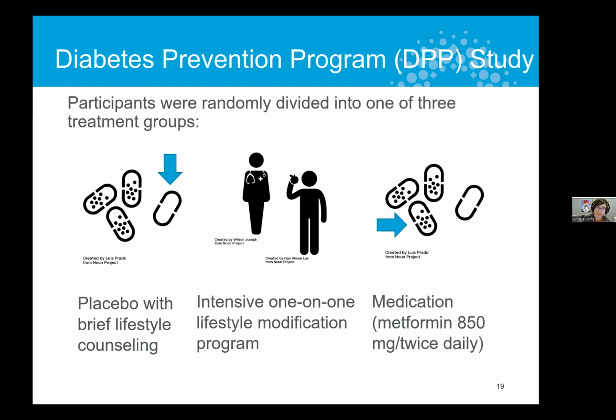And they divided these 3,000 individuals into one of 3 treatment groups. One group got a placebo. They got their prescription for these pills, but the pills had no medicine in them. So these were just pills that had nothing that they were trying to study. And they got some brief lifestyle counseling, like, hey, you should manage your stress. You should get a little bit more sleep. Why don't you lose a little bit of weight? And they got this placebo prescription.